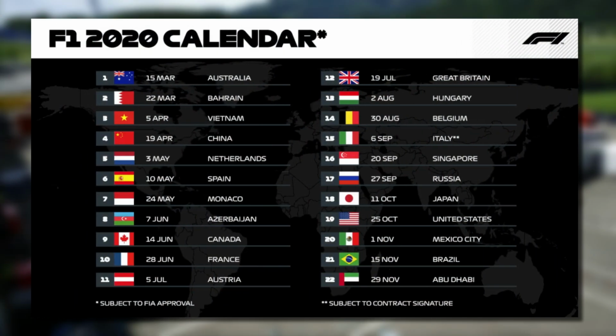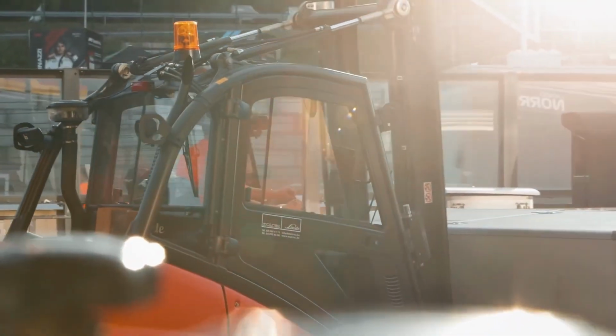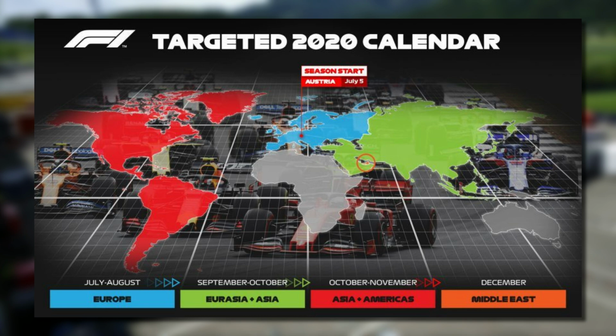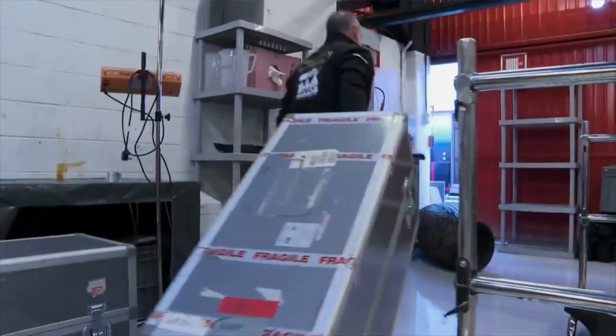We all remember 2020. The season was postponed when everyone was ready to start. No one knew when it would start or where. A few races were cancelled. One by one, a few of them were added to the calendar to replace the cancelled ones, and that made a huge mess. Honestly, we don't know how they managed to organize everything. We're just glad they have.